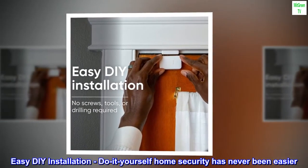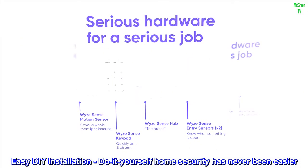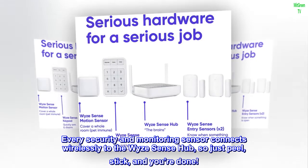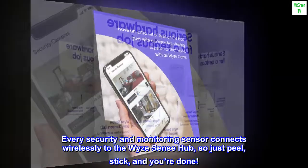Easy DIY installation. Do-it-yourself home security has never been easier. Every security and monitoring sensor connects wirelessly to the Wyze Sense Hub, so just peel, stick, and you're done.